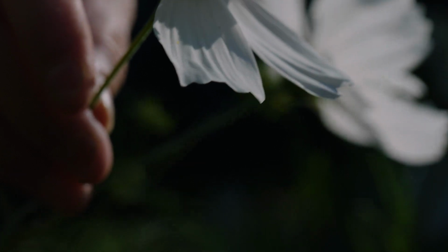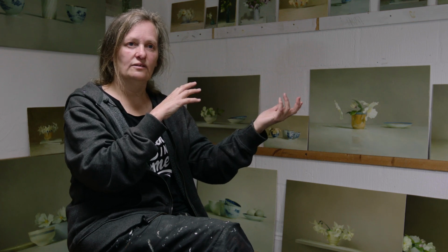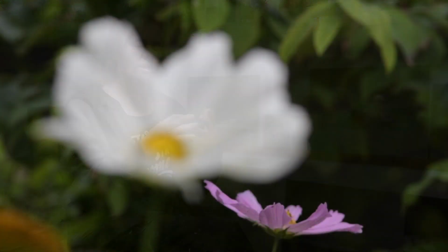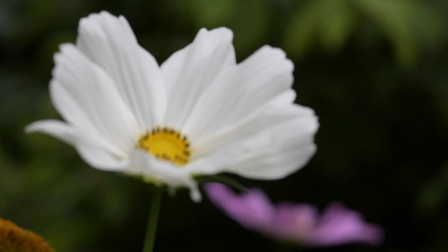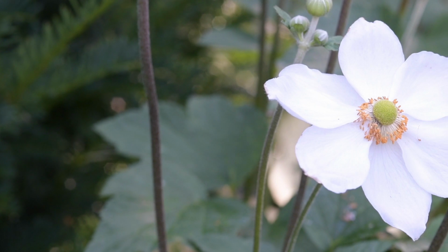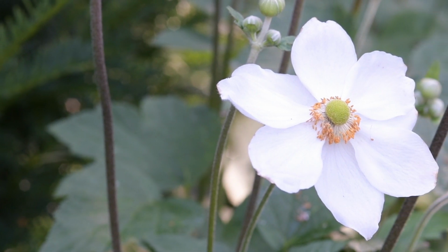And then from there, because I didn't set out to paint flowers, it was like, oh, actually, I like that, and how can I work with that? From there, I began to look at other flowers, and often white is what I like. I like white against the green, perhaps, of the leaves. So it's not really what do I look for, it's more what do I respond to.